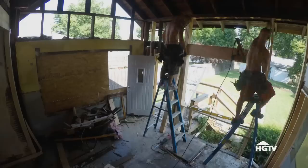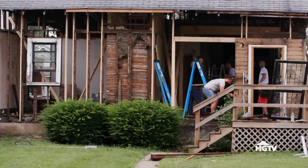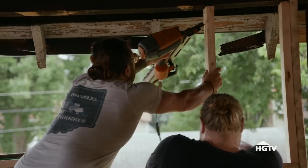There's a ton of framing work going on at the house today, and Tad and Austin are rebuilding the back wall that was coming apart near the roof line. I came ready today, Austin. I feel good. Are you bringing your tool bag?